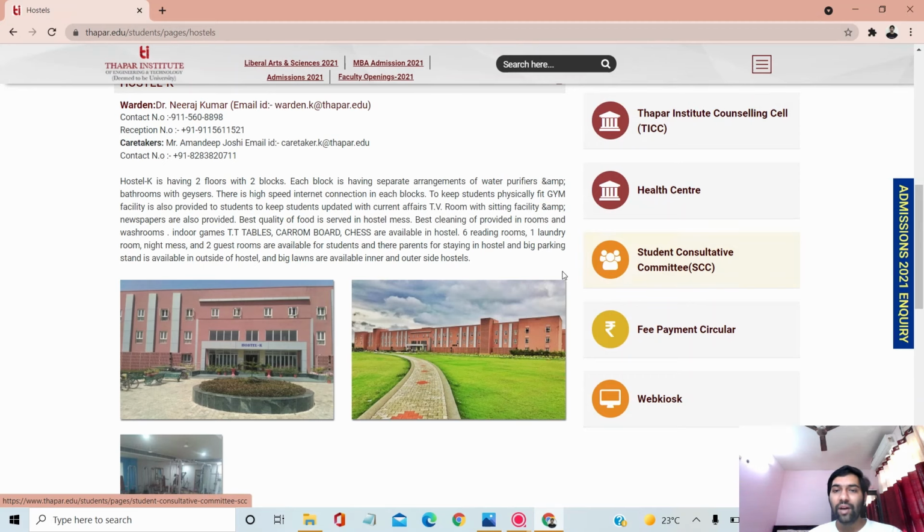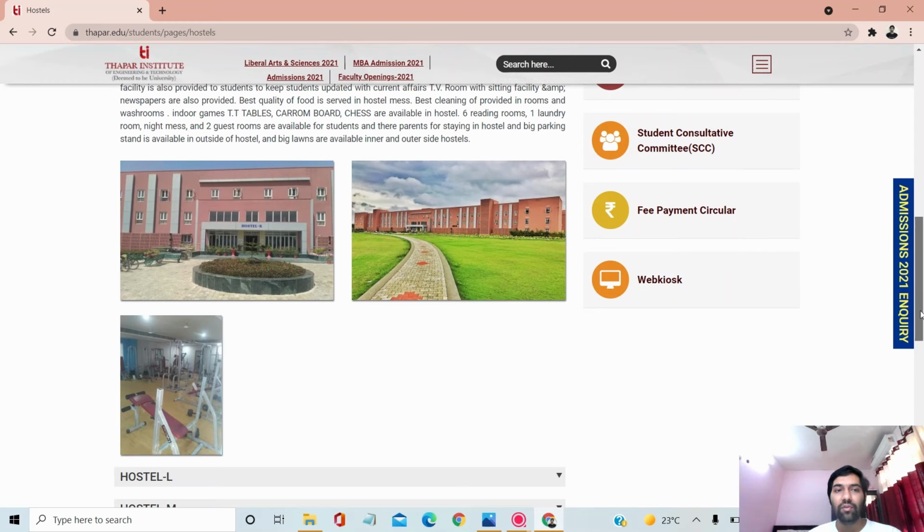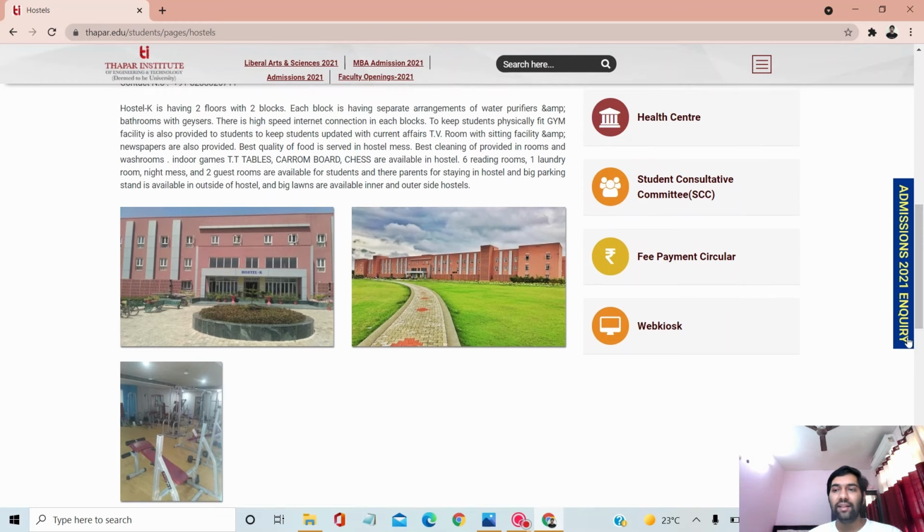So yes, this was the tour. I hope you got some idea, and all these hostels have common washrooms, so just keep that in mind. And that's it for Hostel K. I think this hostel might be the best option if you are going for first year. It is a great hostel, the view is amazing, and the location is also great. So you can just choose this hostel if you want.